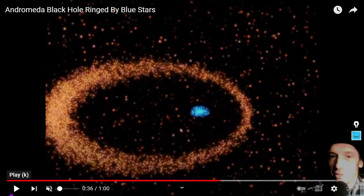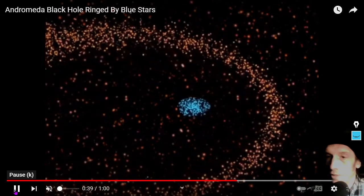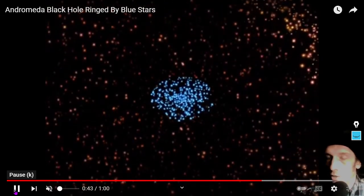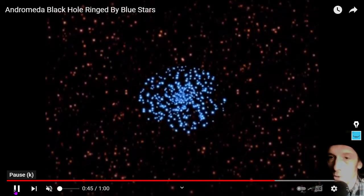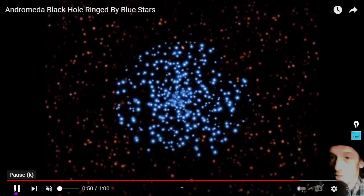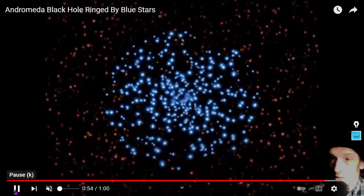But as you get even closer in, you've got a bunch of blue stars moving at relativistic speeds orbiting the galactic core. The supermassive, quote, black hole, end quote, at the core of the Andromeda Galaxy, that's what's going on in there. So just to tie this together to what's going on in the Milky Way Galaxy's core.